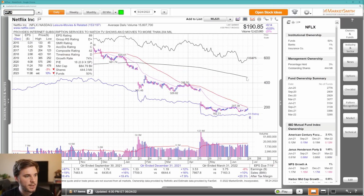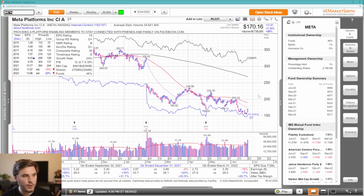Netflix in particular is acting pretty weak, although it pushed late last week, but you've got these two gap downs. This is not really a stock that I'm interested in at all. We've also got Facebook. Actually, it's Meta now. I'm not going to call it Meta, but overall still below declining moving averages here. And I think if you're focused on those FANG names, focus on Google, Amazon, Apple, and Tesla. Netflix and Meta or Facebook, whatever you want to call it, are still just in pretty bad downtrends and not really bouncing with the rest of the market.